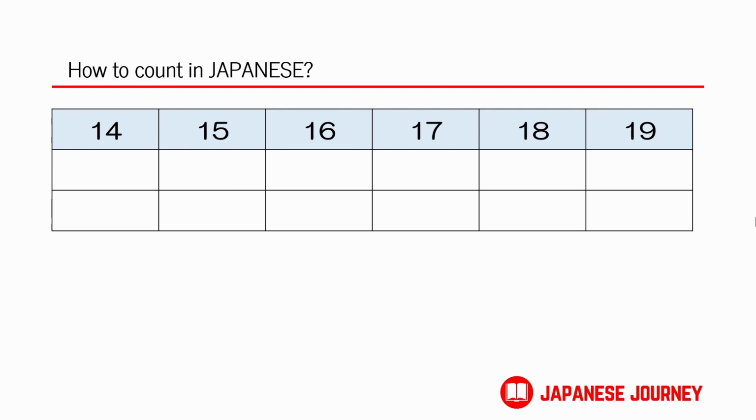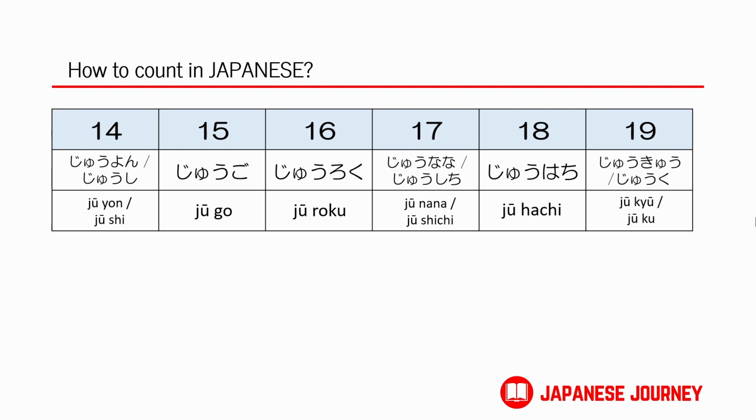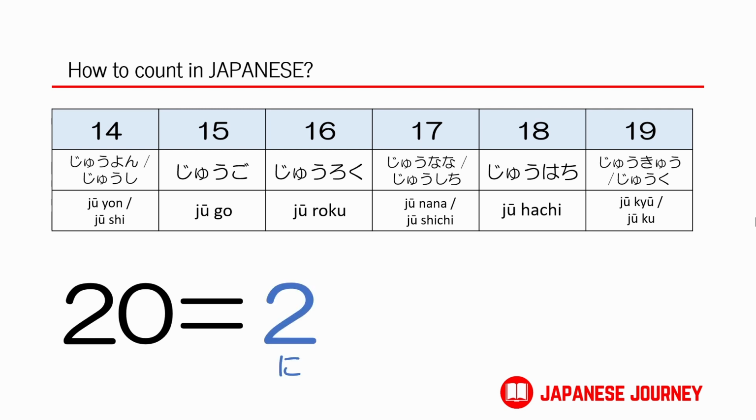Alright, let's look at 14 to 19. 14, 15, 16, 17, 18, 19. And finally, 20 is made up of two factors of 10. So, 2 and 10. Therefore, 20 is 20.